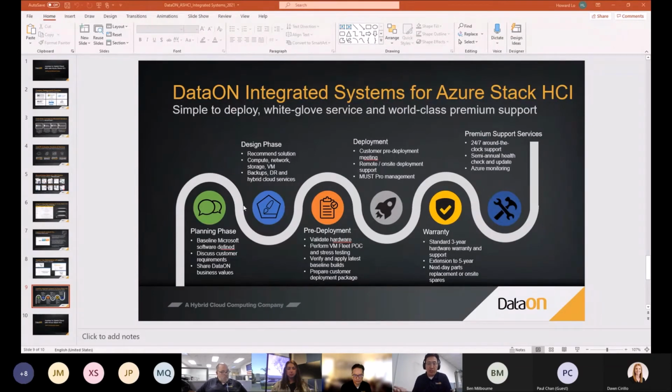And a great example is Stretch Cluster, right? Stretch Cluster is really a great innovation that Microsoft is doing, and many of our customers are taking advantage of. You have the ability to stretch your two nodes across two sites, two cities, two continents, and really have a built-in DR in place. You could run it as synchronous or asynchronous. So that's a great feature.